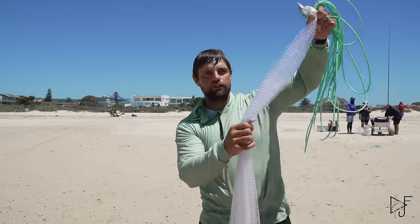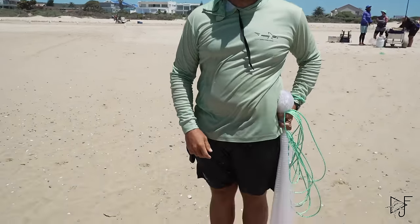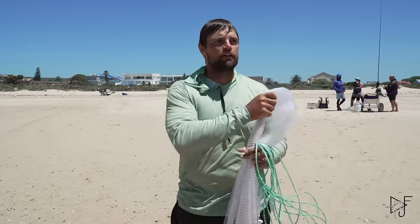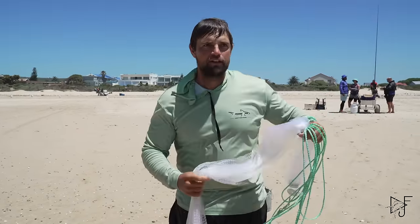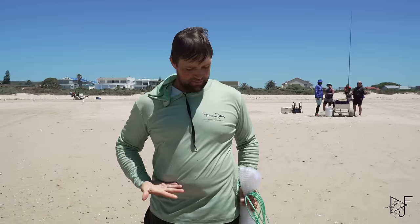Then I like to fold it a tiny bit. I like to have it just above hip length if I'm on dry sand. That's me. Some people like it longer, some people shorter. If I proceed deep into the water, I will make it shorter depending on my requirement. You see, I can make it literally this short if I need to. But we're on dry land, I like to have it hip length.